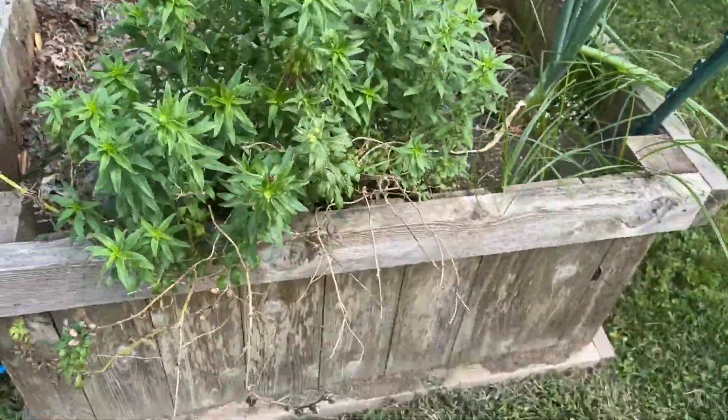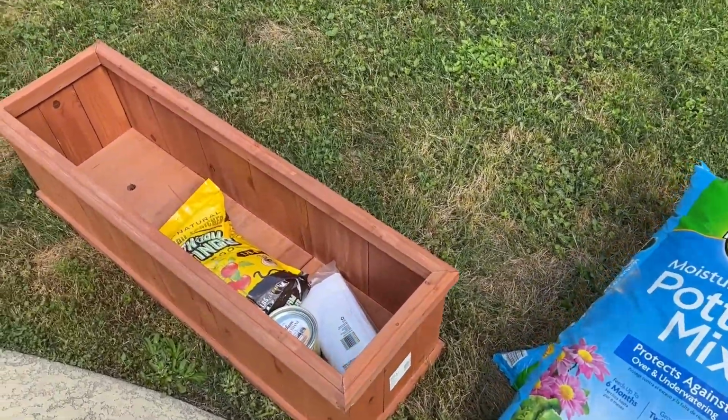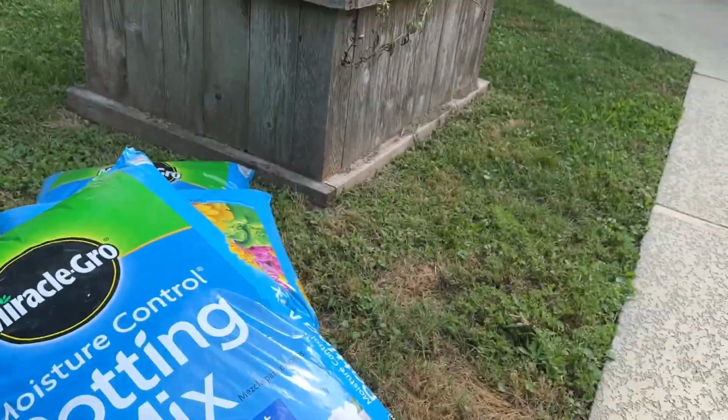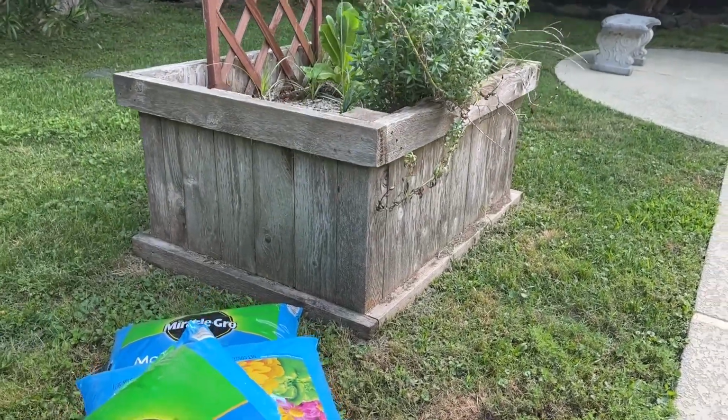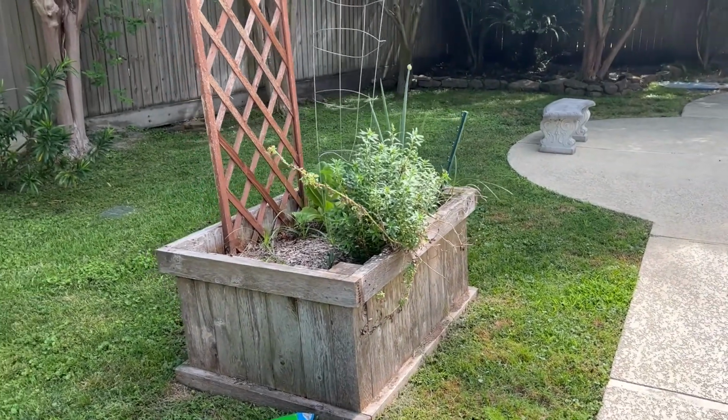Then I did get this planter box, and I'm going to put this in front of the other one. I've got some stain here because that one is in desperate need of some TLC. So that is what we'll be doing today.